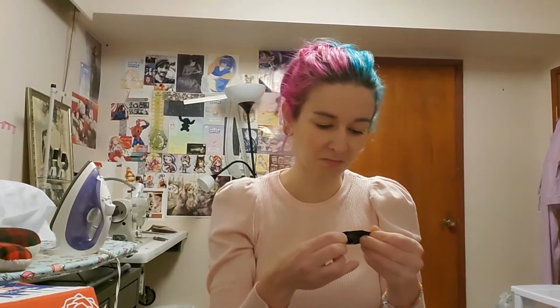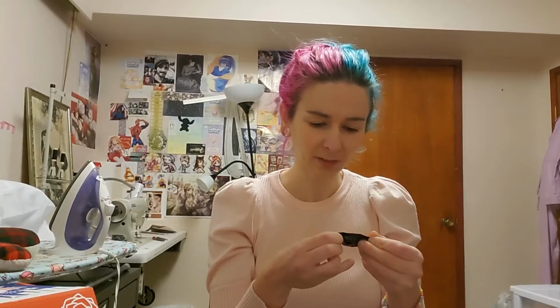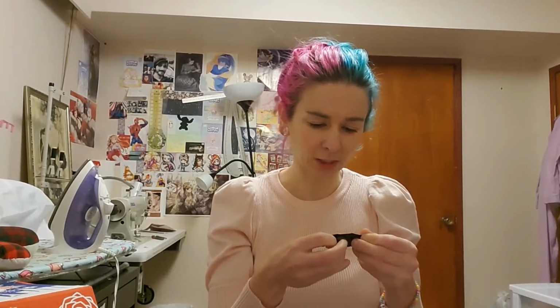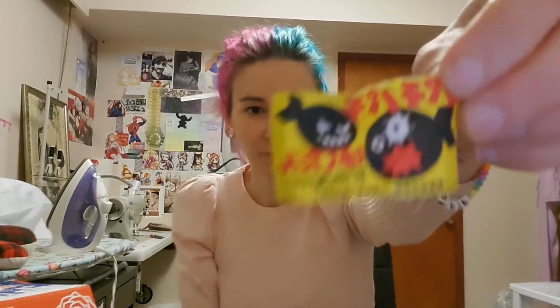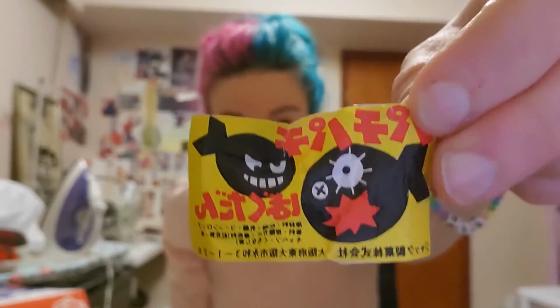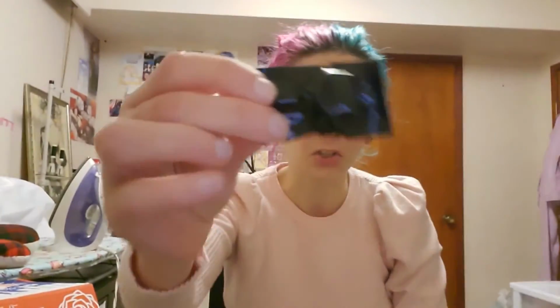I don't want them to explode in my mouth. Crunchy. Interesting. I thought maybe it was like black licorice flavored, but no idea what this is. And it's supposed to be a bomb, but it's kind of destroyed in the box, so I don't know what it's gonna look like inside.